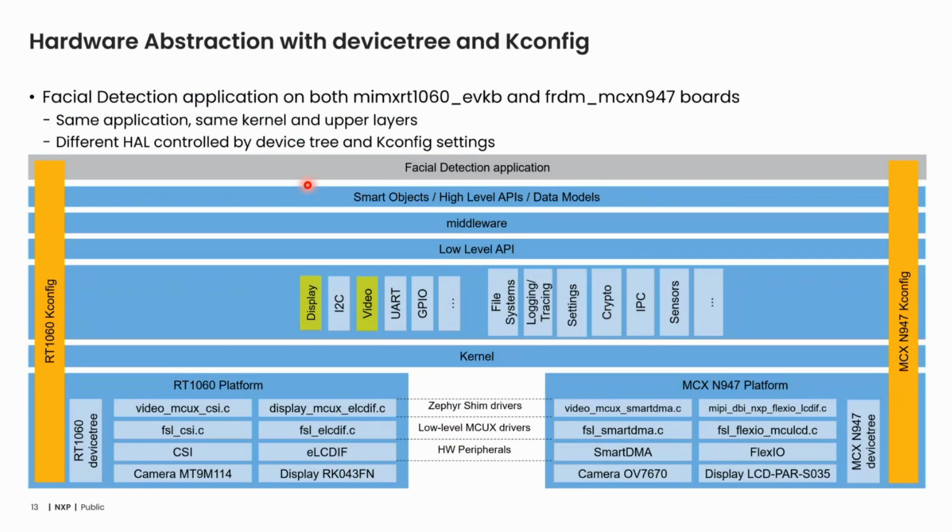As you can see here, the facial detection application on both the i.MX RT and the MCXN is shared. It's the same one. We also have all the upper layers and the kernel. It's all the same code. The difference starts at the lower layers. If you look down here, we have the camera and display for both platforms that are different. And then we have the interfaces, the hardware peripherals that are used for each platform, which are also different. And then the layers over that, the low-level MCUXpresso drivers.